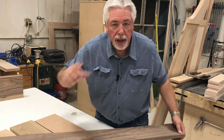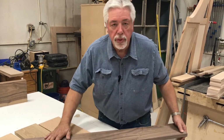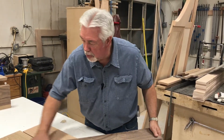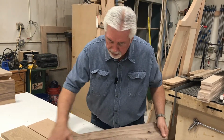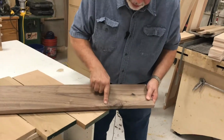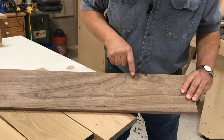Walnut has a real thick layer of sapwood around the tree, and so when it's milled, you'll often see white stripes. Those white stripes you always have to cut off and mill away, and so you want just the beautiful dark heartwood to make your furniture out of. It just is such a nice wood to work with. You get some real nice figure when you get next to knots and crotches and things like that in walnut. It really has beautiful stuff.